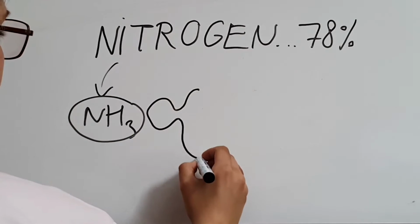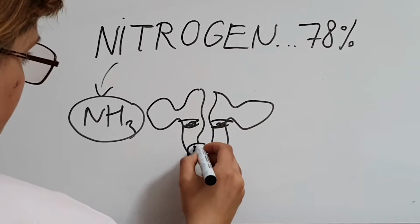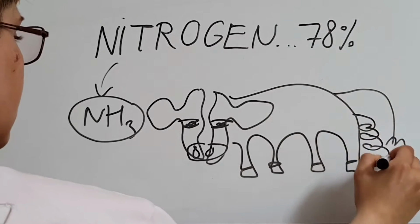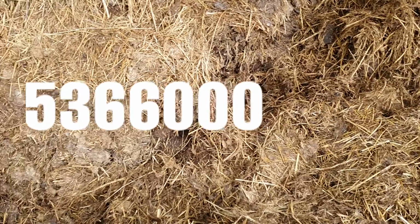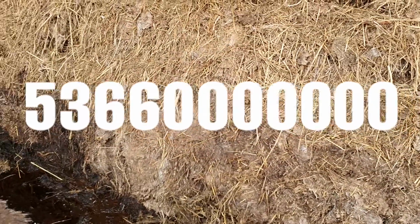Our project focuses on nitrogen in the form of NH3, which we know under the name of ammonia. This is the greenhouse gas that is mostly produced in agriculture, specifically by cattle, and more specifically by the dung of cattle. Here in the Netherlands, we have a poo problem. We produce 53,660,000,000 kilograms of cow dung every year. That's 53 million tons. It's a lot.